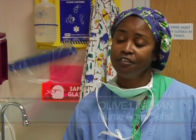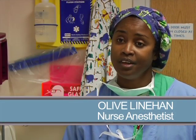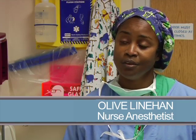So the patient actually feels nothing from about the waist all the way down to the toes, and they cannot move extremities either. And in conjunction with that, depending on how sleepy the patient wants to be throughout the surgery, we give them medications, hypnotics and narcotics and so forth, to keep them as sleepy as they want to be.